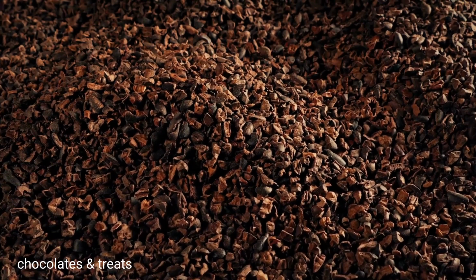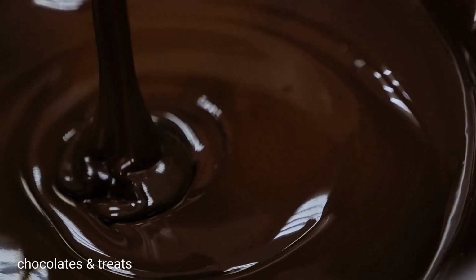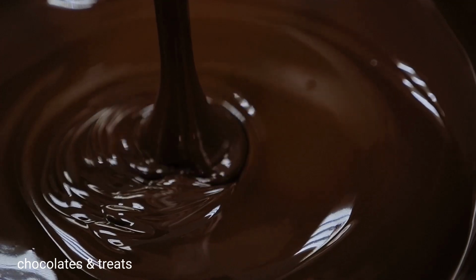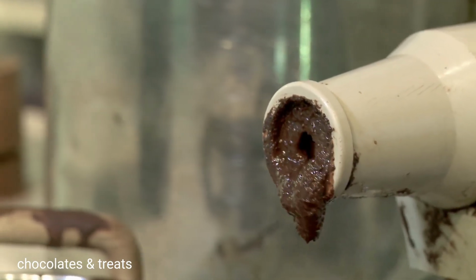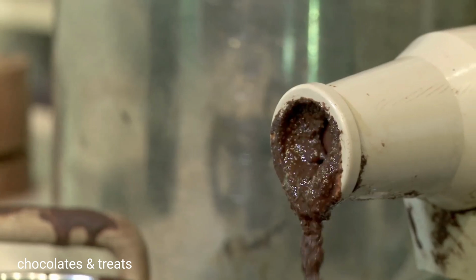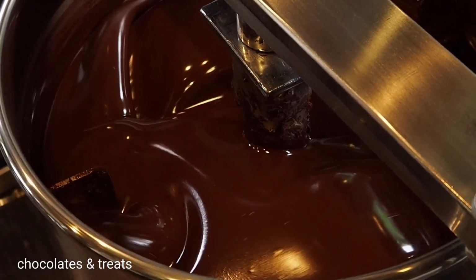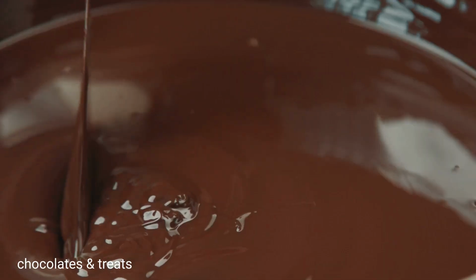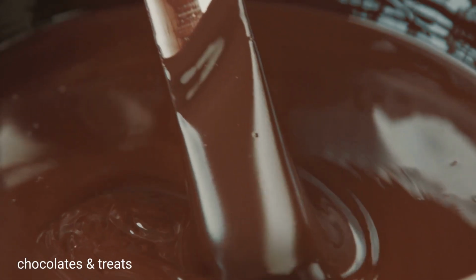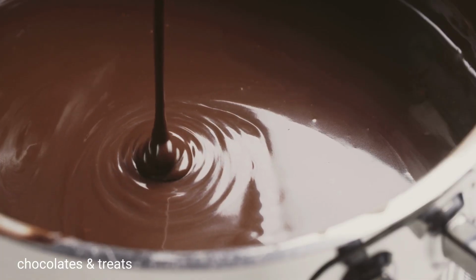So we have our roasted cocoa nibs, and they smell gorgeous. Now it's time to turn them into liquid gold. The nibs are put into massive grinders with huge stone wheels that grind and grind and grind. This process creates a lot of heat from the friction, which melts the natural fat in the nibs, known as cocoa butter. The solid nibs slowly, magically, turn into a thick, dark, rich liquid. This pure, unsweetened liquid is called chocolate liquor.